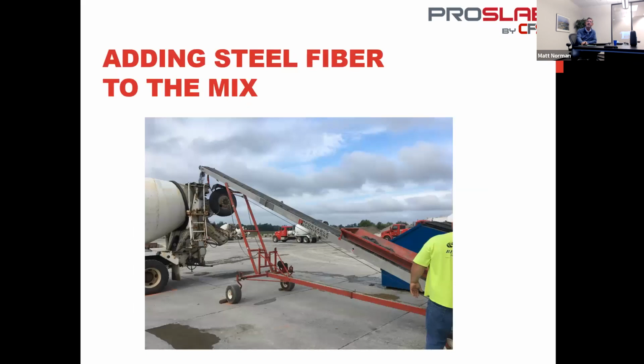When it comes to adding steel fiber, we don't package in soluble bags. We package in 50-pound boxes. So we're going to utilize some type of a conveyor system. In this case, this was a project we did down in Mount Vernon, Illinois for Continental Tire. The concrete supplier was Concrete Supply of Illinois. And they utilized a conveyor at the batch plant to add the steel fiber to the mix.